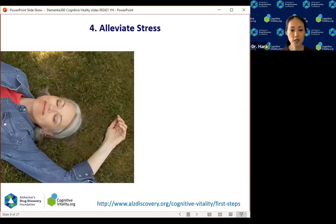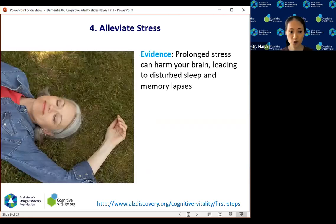So the fourth step is to alleviate stress. Stress, especially prolonged stress, can harm your brain and lead to disturbed sleep and memory problems. Stress can make a brain region called the hippocampus, a brain region important for memory, more vulnerable to injury. And stress can also increase inflammation in the brain, which I said earlier is not good for the brain.